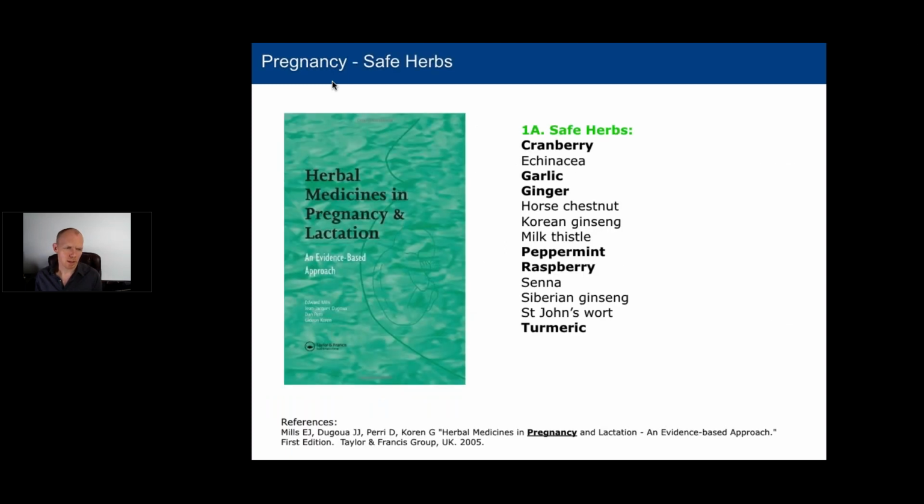There's a book written by Ed Mills, who used to be the director of research at the college, and Jean-Jacques Dubois, who's a good friend of mine who I used to carpool with every day when I was a student at the college. He ended up getting his PhD in pharmacology and focused primarily on herbal medicine and pregnancy and lactation, along with a few other people mentioned in this book. You don't really need to buy it. The summary charts are what I think are good to take away.